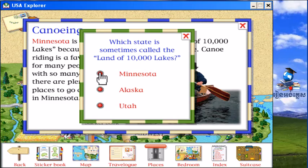Which state is sometimes called the land of 10,000 lakes? Well done. You've won yourself a sticker.